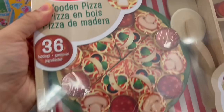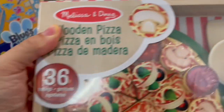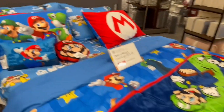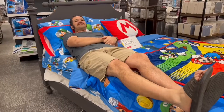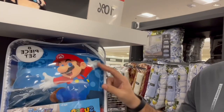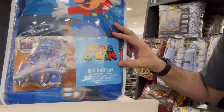And you kids can make pizza at home. Or it's like Velcro. You stick it to your pizza. This is the bed of my dreams. With Super Mario. So it's an 8-piece set, Super Mario, like full bed set.